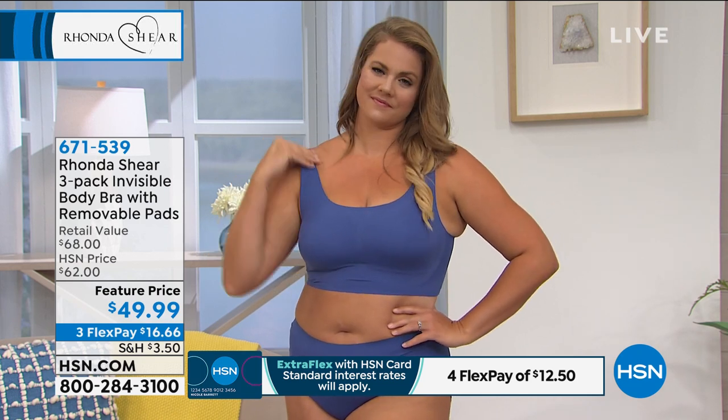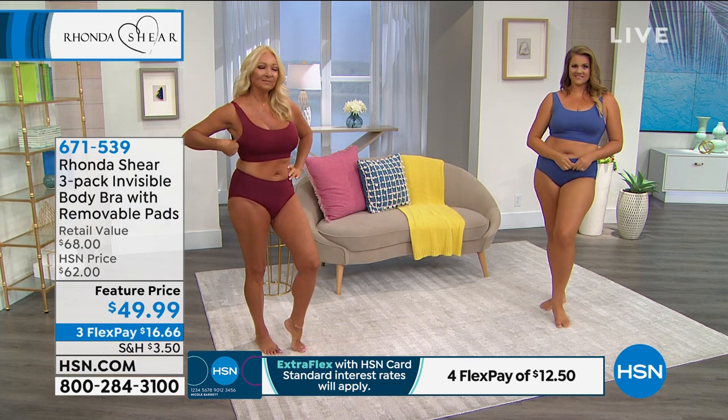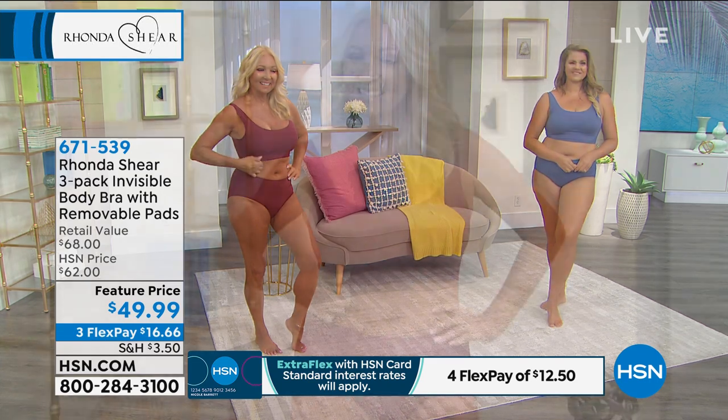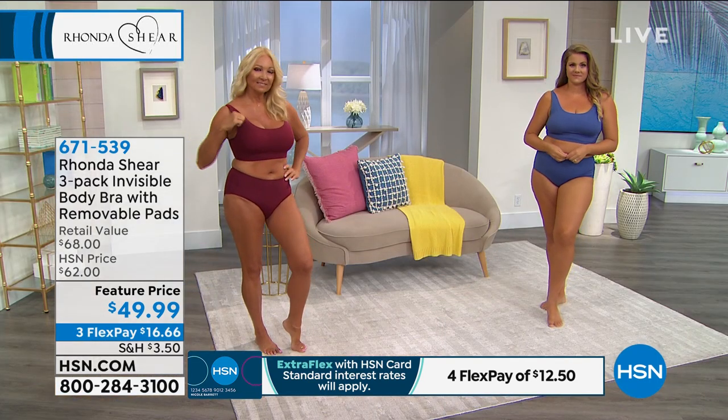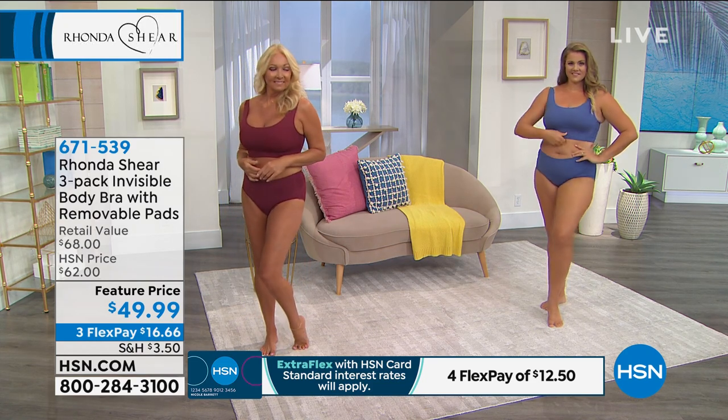But this is that bra that if you wanted to run to the gym or you're doing a yoga class, you're working out in the backyard, you want to stay cool, or you have a blouse that maybe is a V-neck, you want to pop a little color, you can do that. It's straightforward function, but it is as high fashion and high tech as you can get.